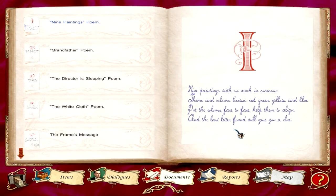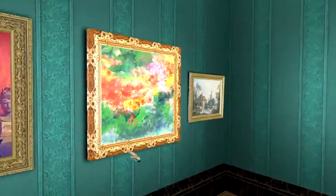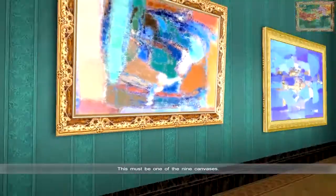Nine paintings with so much in common. Themes and colors. Brown, green, is this, because I noticed there were those paintings that I said, why are they the same? Red, green. I'm just writing down the colors so I don't have to keep going back to this note. Put the colors face to face, help them to align, and the last letter found will give you a clue. Okay. This must be one of the 9 canvases.